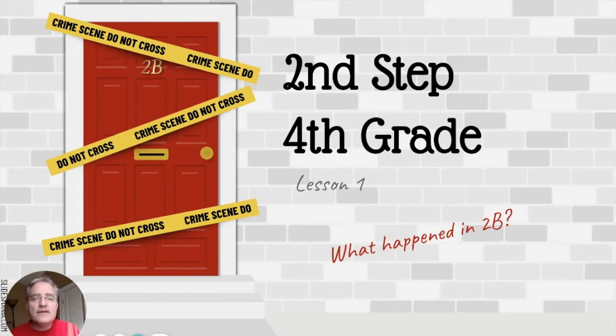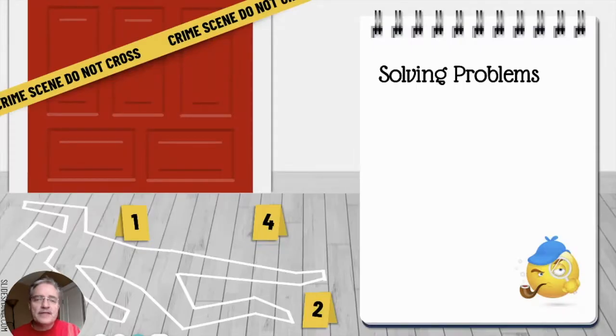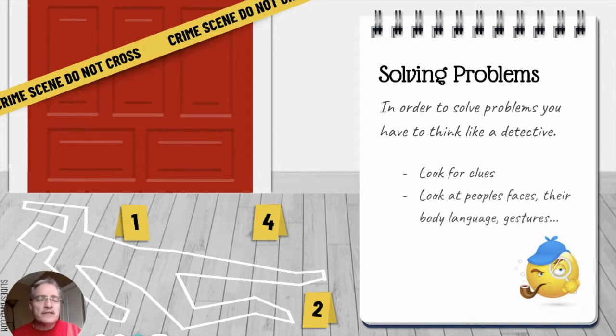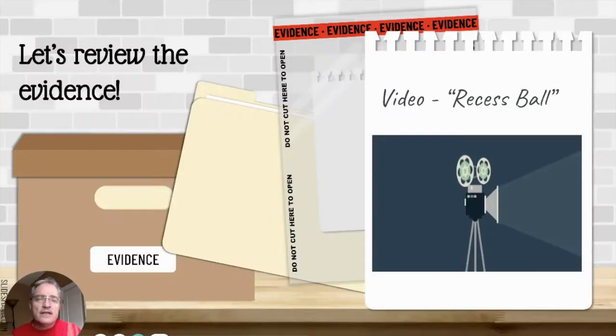Today we're going to start some lessons that I call second step lessons. And in this lesson, we're going to talk about being detectives, and what it means to be a detective in solving problems. First, to solve problems, we have to think like a detective. We got to look for clues. We have to look at people's faces, their body language, and gestures, things that they do with their bodies. Let's watch this short video, and then we'll come back and talk about it.